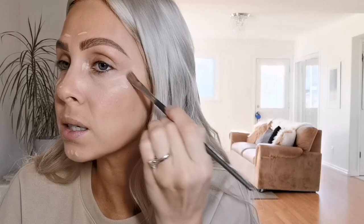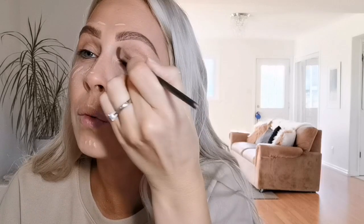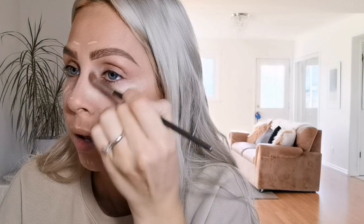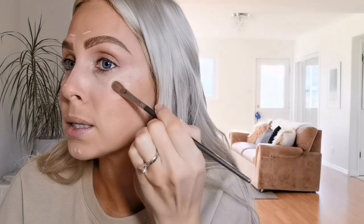but I really like the finish on it once it is blended through. And I found that it wears really, really nicely during the day. I don't find it moving around too much. And yeah, it just kind of stays really nice during the day. And I'm just gonna pat it in with my finger. But you can see that it's not full coverage, but it does give a nice finish to the skin.